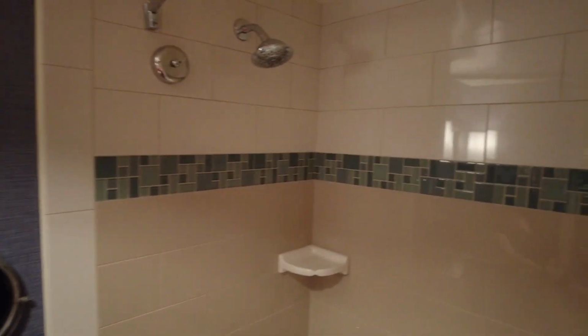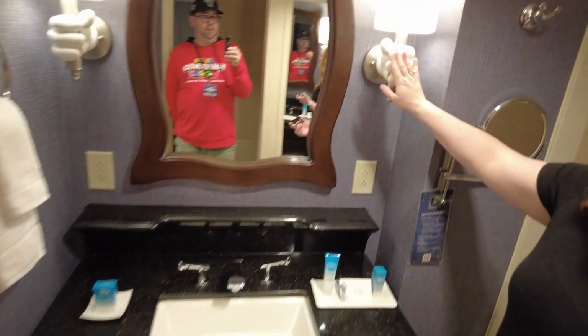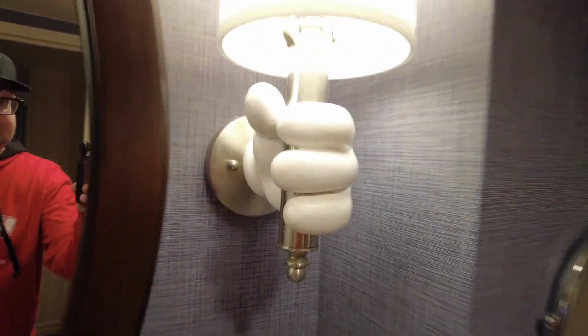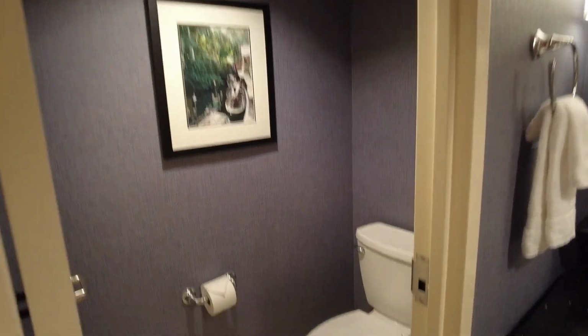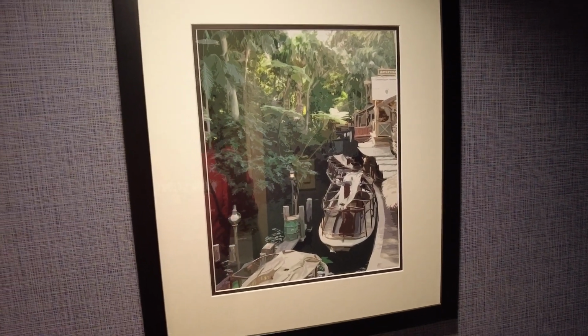So shower tub combo. And if you look over here, there's all the H2O products. So you got conditioner, shampoo, all there. And then this is the vanity, of course. And look at the little... I love little Mickey hands. The Mickey hands. That's always one of my favorite touches. I know, I like that too. So cool. And then the toilet. It's got its own door. And then some art from the Jungle Cruise.